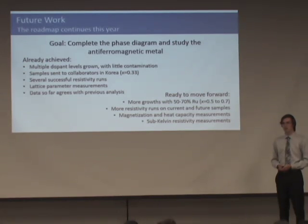We are ready to move on to growing in the 50 to 70% ruthenium range and continuing our study towards our goal. We are ready to conduct new tests, magnetization and heat capacity, in order to find other features and know more about the phases themselves. And we're also able to conduct now sub-1 Kelvin resistivity measurements, which can reveal a new superconducting phase if it exists in the material, as it does in several of its covering compounds.